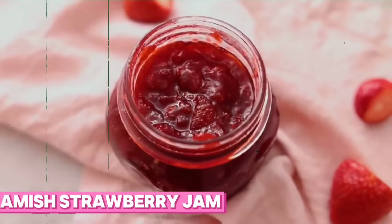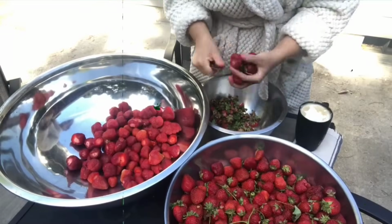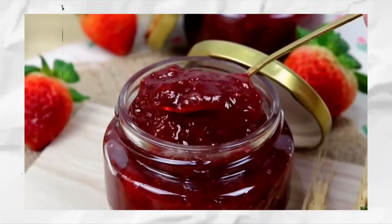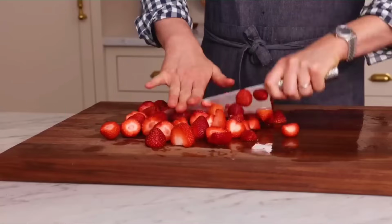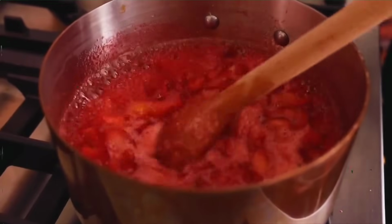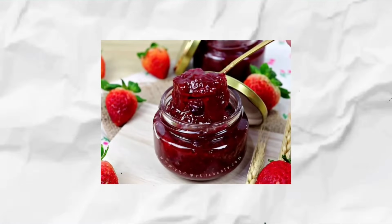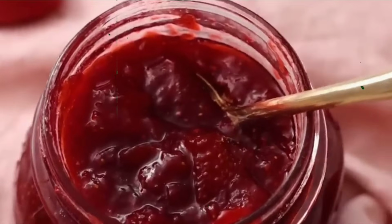Amish strawberry jam. Sweet, tart, and bursting with the flavor of summer, Amish strawberry jam is a preserve that turns a bumper crop of berries into a little jar of sunshine. In Amish tradition, making jam wasn't just about sweetening fruit, it was an act of capturing a season. Strawberries, freshly picked and gently simmered with a bit of sugar and lemon juice, transform into a spread that's both simple and sublime.